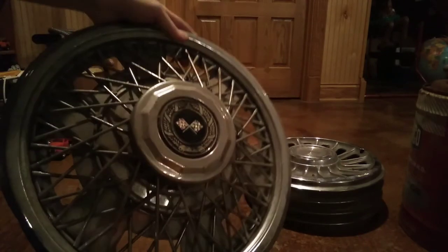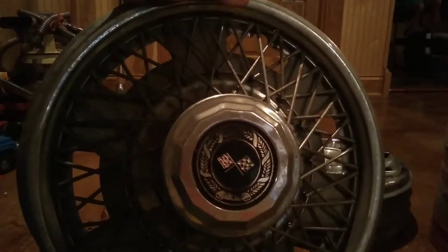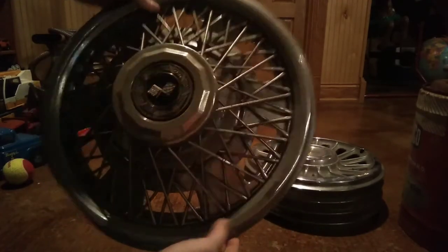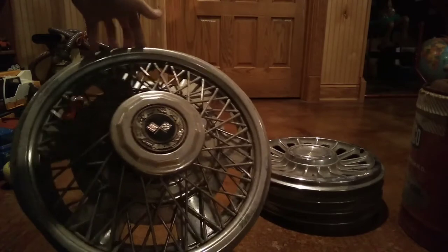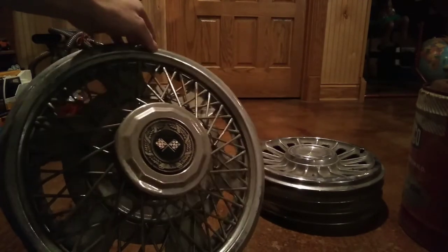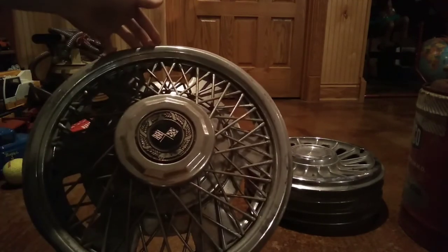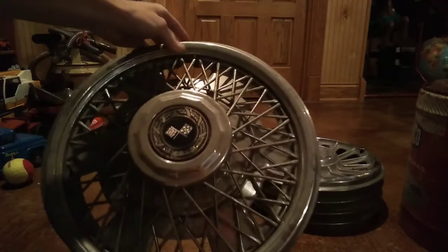I don't know. He didn't know what this was off of, and neither do I. I'm thinking maybe a Corvette because of the racing flags in that center there. Kind of looks like a Corvette wheel or a Corvette hubcap because of these slots back here in the background of the spokes. But I think this is like an $8 hubcap, at least for a garage sale, just the way it is. If you went to an antique store or something, you might pay $20 or $30 for this hubcap, depending on where you went.